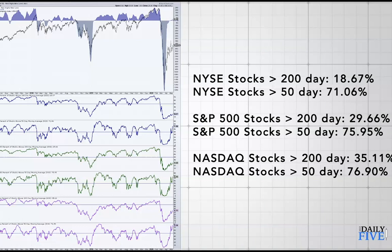But in the panels that we have down below, what we have in blue is the NYSE, what we have in green is the S&P 500, and what we have in purple is the NASDAQ. Now, the top panel for each of those groups is the percentage of stocks in that index above their 200-day moving average, and then the percentage above their 50-day moving average. So it's a little bit small there on the screen, so I did clip out the numbers that you can see. So within the NYSE, we have 18.6% of stocks above their 200-day moving average. Now, that's pretty low. We do have 71% of stocks above their 50-day moving average.